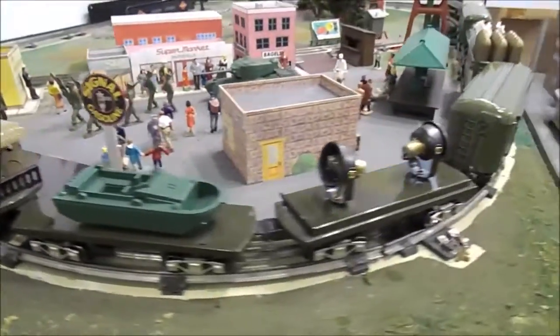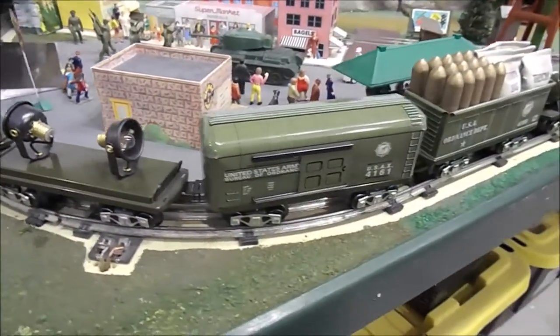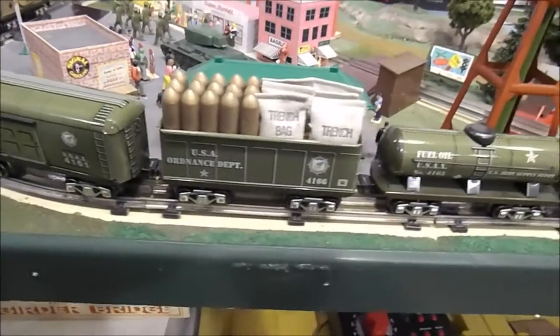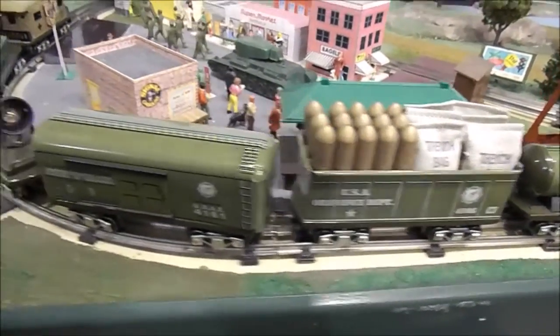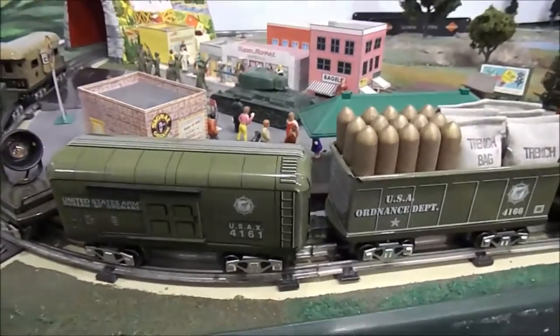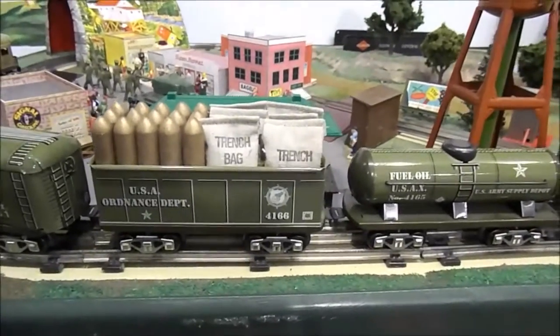Now, with all the ordnance on this train, man, if anything ever happened and this thing blew, I'm afraid the guys in that caboose are history. I'm serious. They're toast. I mean, look, we got fuel oil, artillery rounds, and an ordnance boxcar. Let's hope nothing happens.